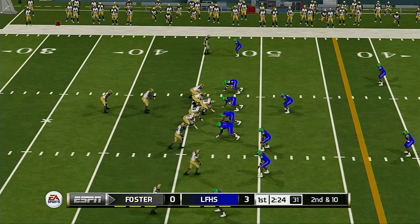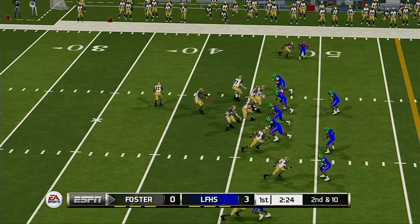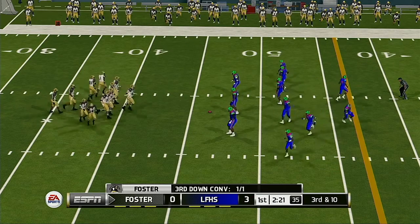Roger, Roger. Mike four. Throws to the receiver, incomplete. And once again, they'll come to the line, trying to convert on third down.